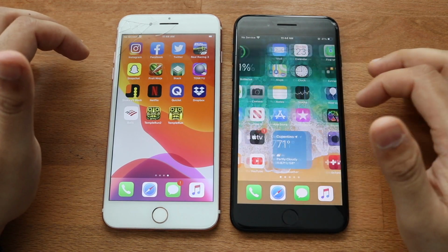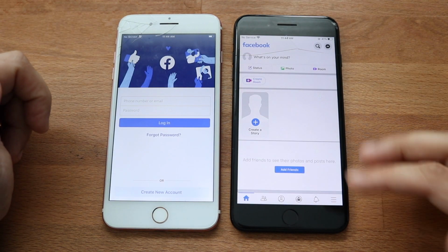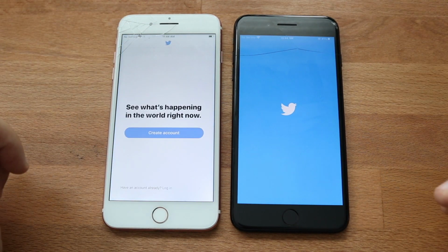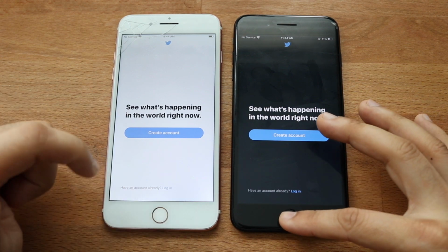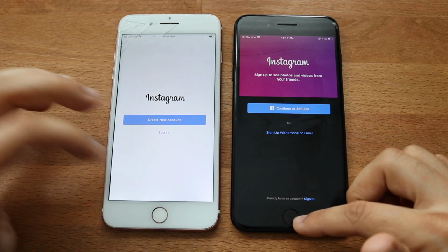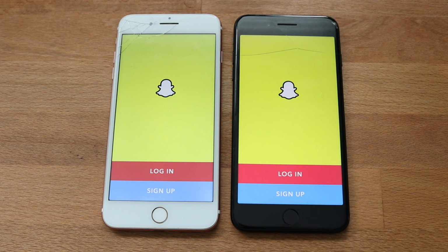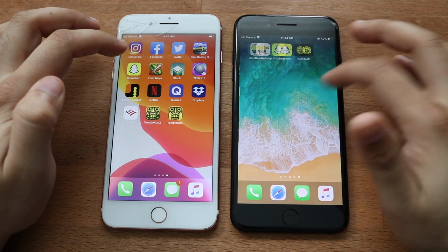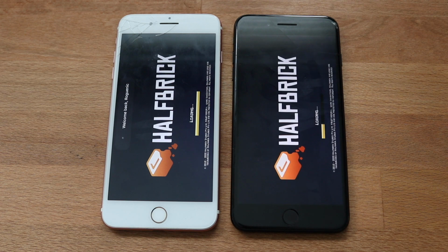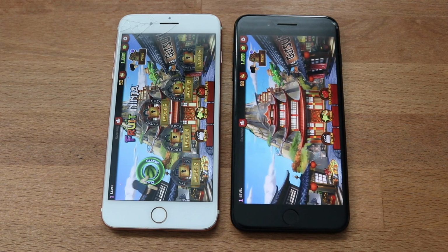Let's start loading up some of these third-party apps that I usually have on all my devices. Facebook, 3, 2, 1. iOS 13, followed by iOS 14 a little bit after. Twitter, 3, 2, 1. iOS 13 faster, iOS 14 a little bit behind. Instagram, 3, 2, 1. iOS 13, iOS 14 again. Snapchat, 3, 2, 1. And iOS 13 again is faster. Fruit Ninja, 3, 2, 1. You can see iOS 13 is faster, followed by iOS 14 a little bit after.